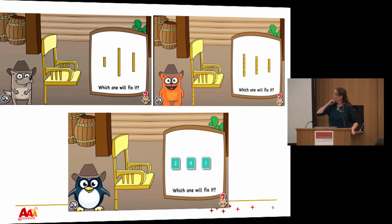The chair game, you can see some patterns emerging here. This is the theater game where they're trying to help fix the chairs so that the characters can all sit and watch a show. Right now the chairs are broken, so they can't watch their show. And so in this case, they have to decide which leg will fix the chair and drag it into place. Sometimes the sizes are continuous, sometimes they're discrete and countable, and sometimes the students' answer choices are just symbolic number.